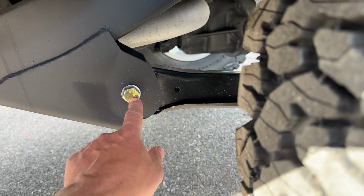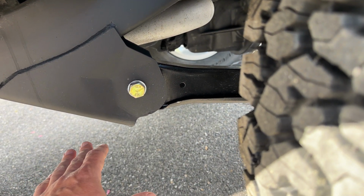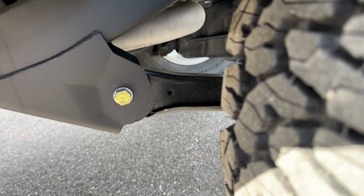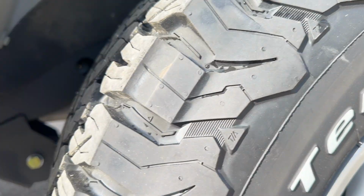All the grade 10 hardware, you'll see it marked. We have one technician that installs everything, and then we have a second technician that comes through and checks all the torque specs and marks it off that it's been checked off. Clean, clean, clean, guys. Very clean.